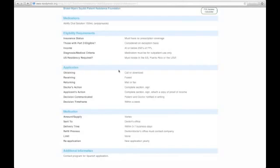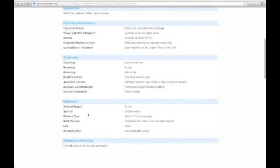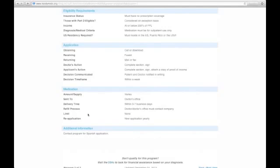The last column you want to look at is the medication. See how much is sent, where it gets sent to. Sometimes the program will send the medications to the doctor's office, sometimes to the patient's home. Again, it's going to vary. And usually programs do require that the applicant reapply every year, sometimes every calendar year. So that means they have to fill out the paperwork every year.